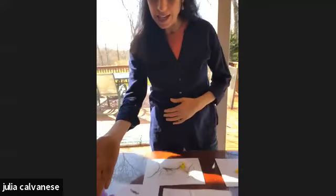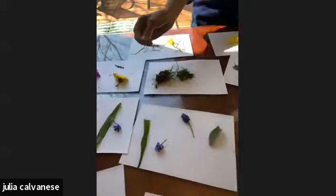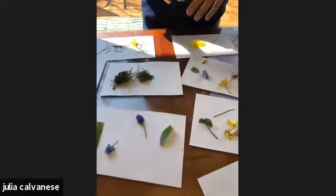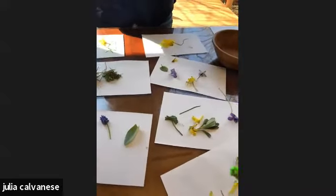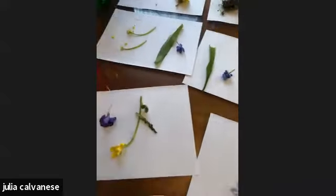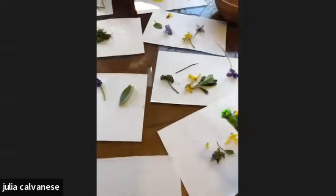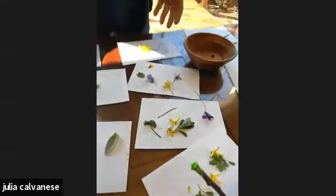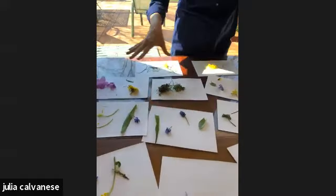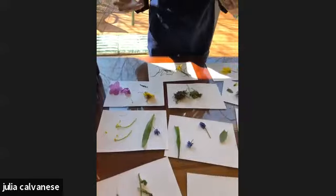You might be hearing my dog in the background. So these are perennials. And if you look here, I have placed pieces of plant on paper, and I'm going to show you how this works. Now, again, these are all perennials, which means that they come back year after year after year. I didn't plant any of these this year. I just went outside, and these are all the types of colors of plants that are growing right now.